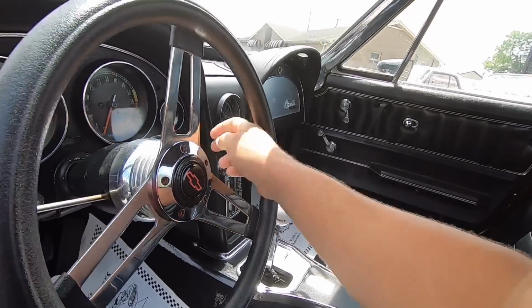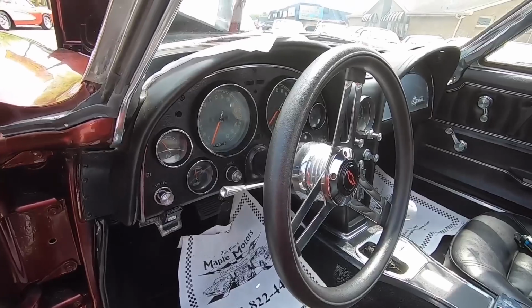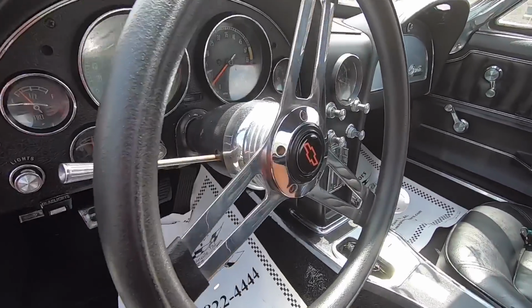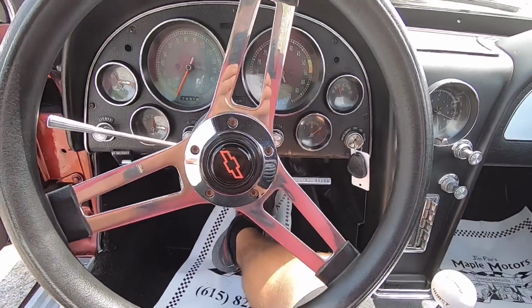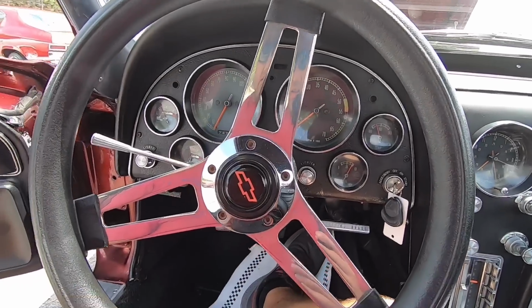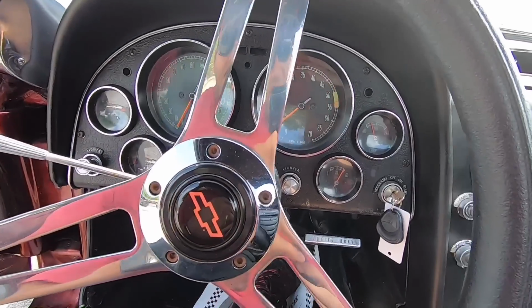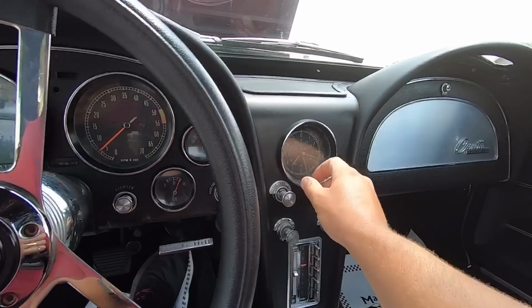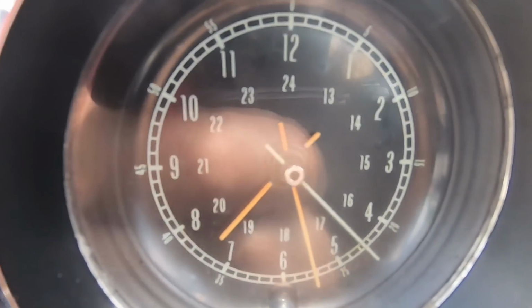They got it running and driving really well. Starting up nice and easy. RPM's coming up on the dash there. Gas gauge sitting at quarter tank. Oil pressure's up to about 55. Water temperature's coming up, 160. Look at that. Clock's working.